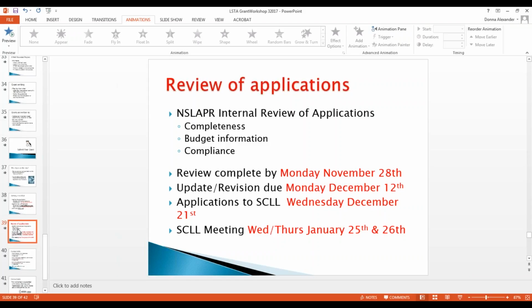Applications then will go to the council on December 21st, and then they'll have a month until the council meets on the 25th and the 26th. If you're an invited guest or we have any questions, we'll call you to either come here to one of the buildings at the State Library, or we'll arrange for video or teleconference. So one day may be in person and the next day may be all video, but we're just here to work that out.